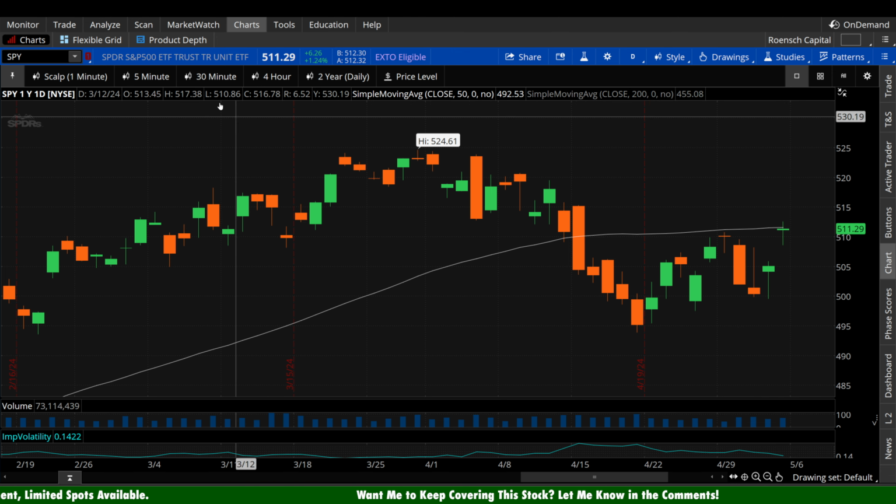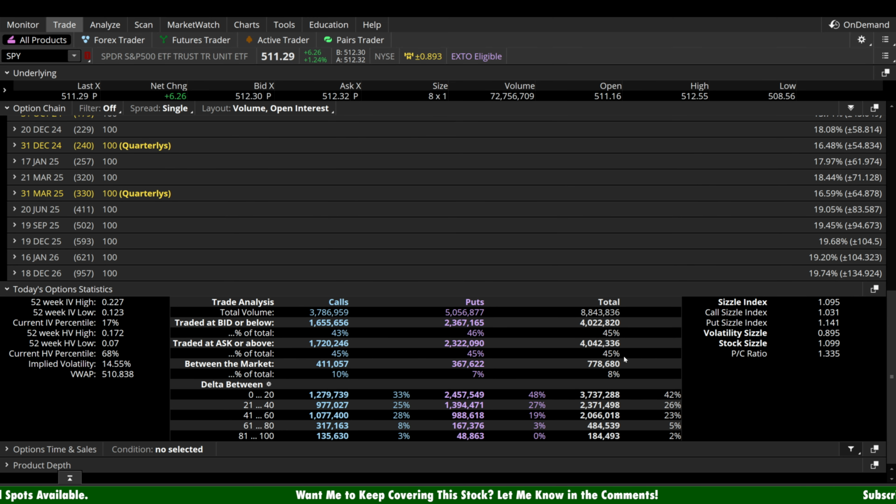But we can pull out directional bias by looking at the actual volume. This is all just from Friday. We had 8.8 million total contracts traded on Friday, 3.79 million calls, 5.06 million puts. So a bearish bias out of the overall call-put ratio. But if we break it down by time frame, right, those short-term speculators in the 0 to 20 delta range, we had about 1.28 million calls and about 2.46 million puts. So the short-term speculators also leaning with a bearish bias as well.